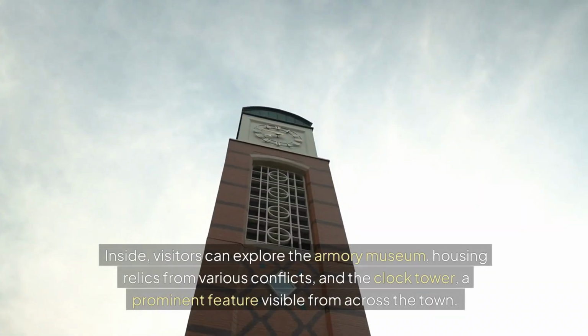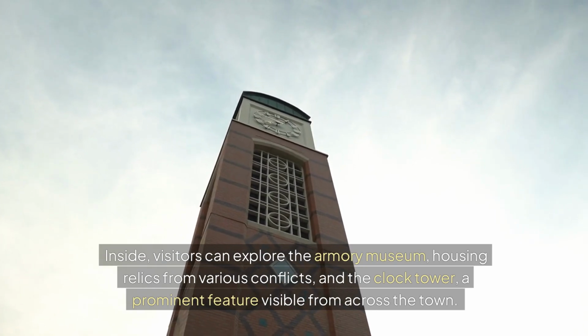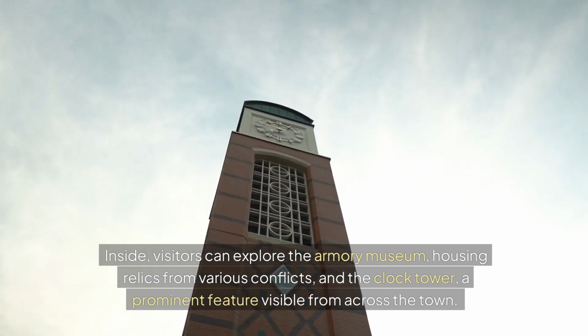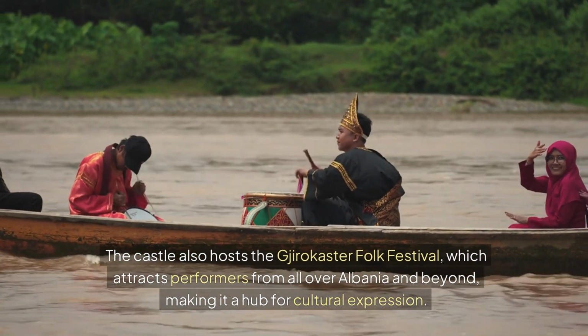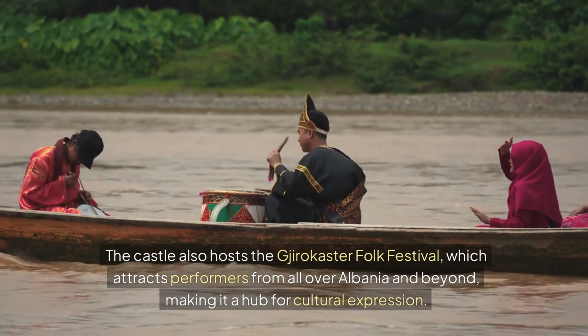Inside, visitors can explore the Armory Museum, housing relics from various conflicts, and the Clock Tower, a prominent feature visible from across the town. The castle also hosts the Gjirokaster Folk Festival, which attracts performers from all over Albania and beyond, making it a hub for cultural expression.